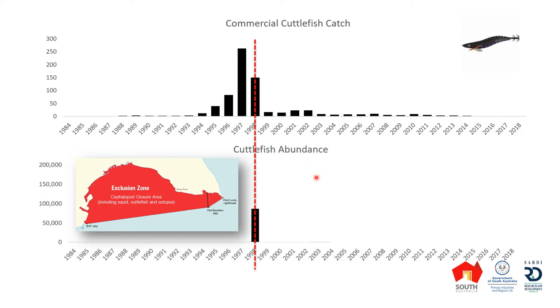Around the same time, there was some work done by a PhD student here in South Australia that started to look at the cuttlefish abundance in that area. And she found that in that year, approximately 100,000 cuttlefish were aggregating on that particular spawning area. Now you can see once that closure was put in place, the majority of the catch dropped out because most of this catch was coming from that False Bay area. The catches dropped down to about 10, 15, 20 tonnes per year, and have not really exceeded that since.